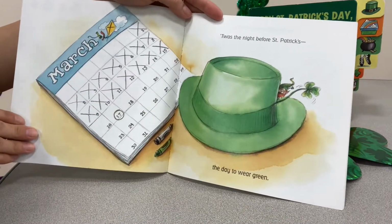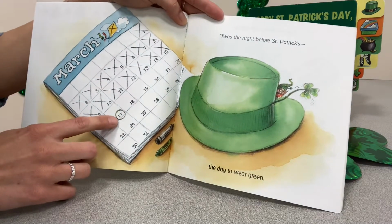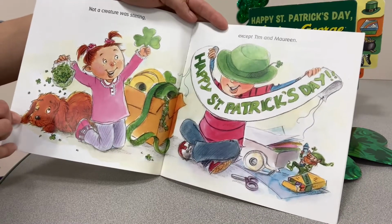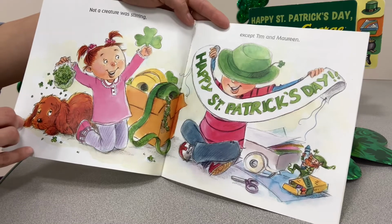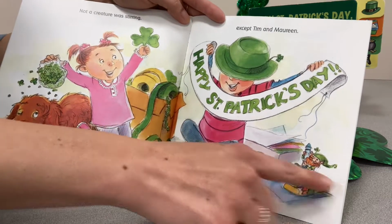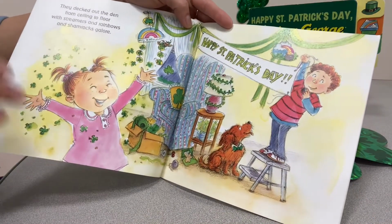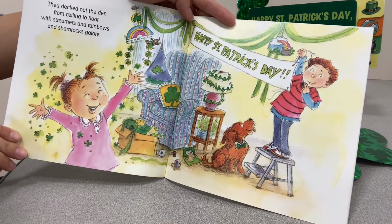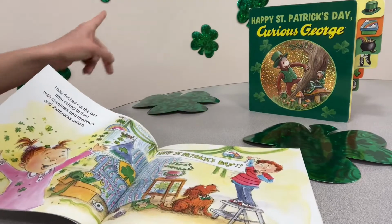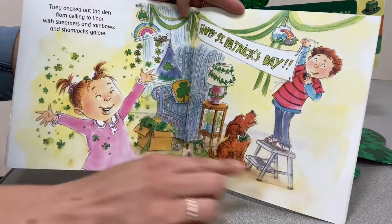Says, 'Twas the night before St. Patrick's Day, the day to wear green. So that's March 17th, the day to wear green. Not a creature was stirring except for Tim and Maureen. Look, they made a sign. Guys, what's that? What is that? A leprechaun. They decked out the den from ceiling to floor with streamers and rainbows and shamrocks galore. I've got shamrocks behind us here. You see those? Those are shamrocks. Wow, they did a good job, didn't they?